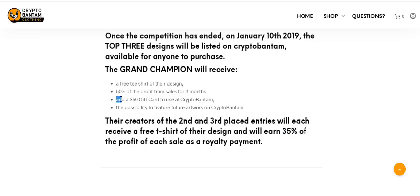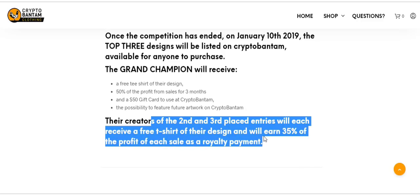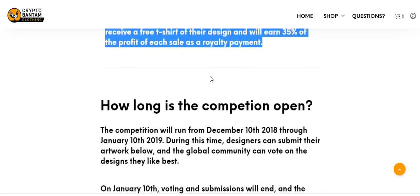The grand champion will also receive a $50 gift card to use at CryptoBantam, and they will have the possibility to feature future artwork on the website, and of course receive royalties for any future artwork. The creators of the second and third place entries will each receive a free t-shirt of their design, and they will earn 35% of the profit of each sale as a royalty payment.